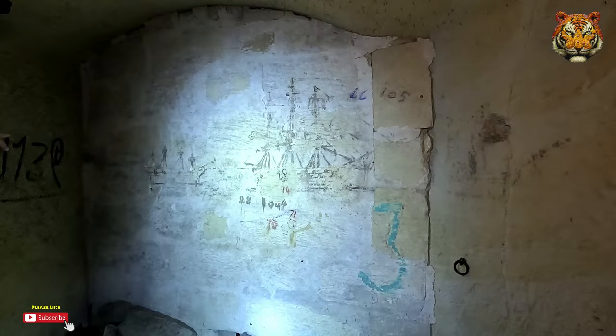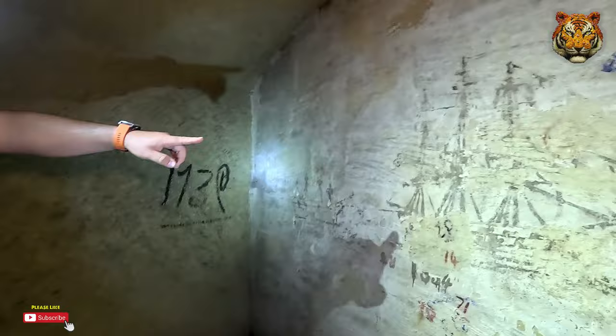If you see around here, there is 1789. Yes, a number. And here are two ships. This is the whole ship. Wow. And it looks very old, though.